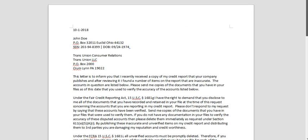This is a dispute letter. It works. You send 1, and then you send 2, and then you send 3, and then you send 4. You send them every month, or you send them every other month. It depends on you. You can charge people $200 a month for this, and then give them a free trade line after they pay for a whole year. There are multiple ways you can do this.